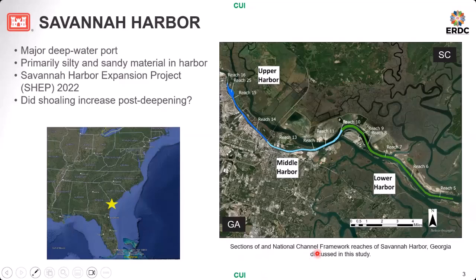The entrance channel was lengthened during the deepening, which is known as the Savannah Harbor Expansion Project, also known as SHEP. And there was not enough pre-SHEP survey data for a proper analysis. And the inner harbor was deepened from 42 feet to 47 feet authorized depth between 2020 and 2022. And this is a diagram. When we refer to the lower harbor, it's the reaches from the inlet up around this curve, and then we have a middle harbor and then the upper harbor.